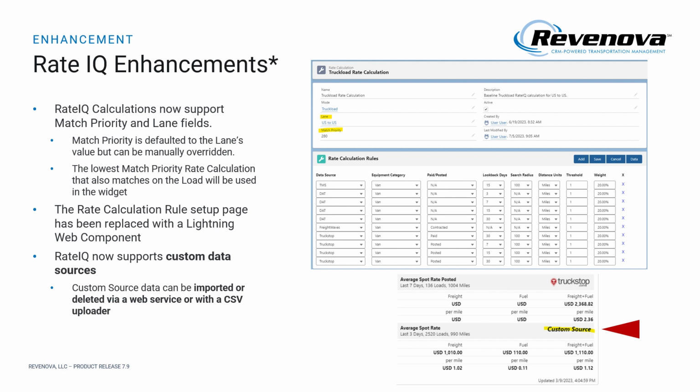data sources. So the custom data sources can be imported and deleted via either a web service or a CSV uploader. So you can think of things like, we've had multiple different partners ask about potential integrations to certain AI tools that can feed data into RateIQ. And so with this new publicly exposed API, you can now push these data sources into your RateIQ calculations.